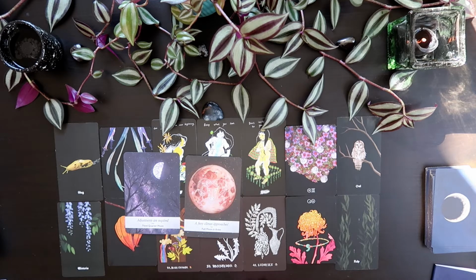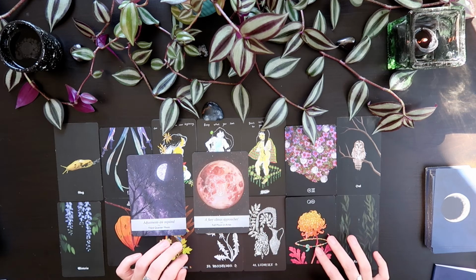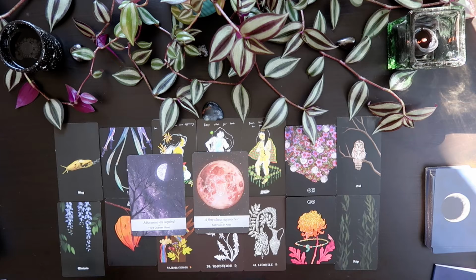A fiery climax approaches. Okay, so you could take this a couple of different ways. I do think that if this is left unchecked, something will catch up to you. That's not to be ominous, I just think that's what it is. But it can also be that if you do start making some changes, I think something awesome will happen for you, whatever that upgrade looks like. So you can take that both ways, but it's definitely like you need to take action.